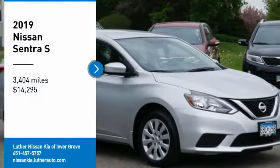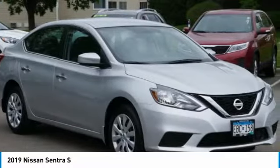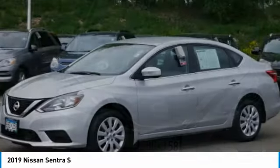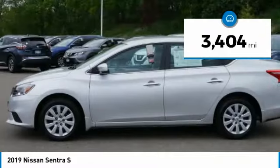Take a ride in the 2019 Sentra. With its spacious and versatile interior and stellar fuel efficiency, the Nissan Sentra is the obvious choice for anyone who wants to enjoy a stylish and comfortable ride and is priced below $15,000. This vehicle has less than 4,000 miles.